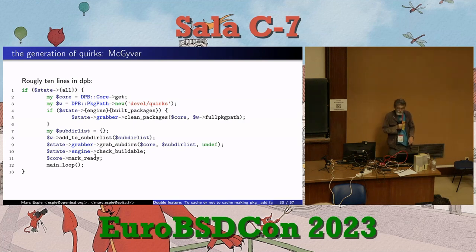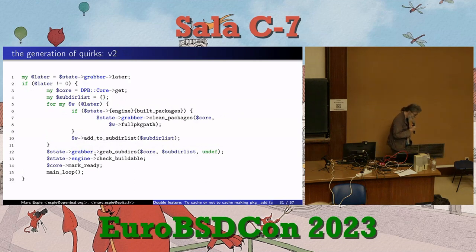And it was the first version, a bit of a MacGyver version. I ended up doing it slightly differently, like these days. You can actually annotate a package to be built for later with DPB properties. Right now you only have quirks, and will probably always only have quirks. So after building everything, if you find out that you have a package that is supposed to build later, then you're going to build it at that point instead of earlier.